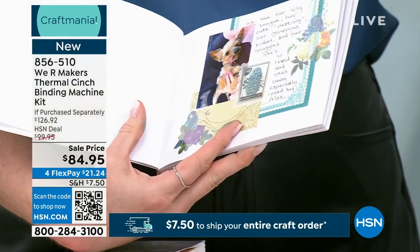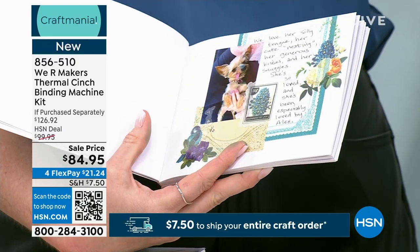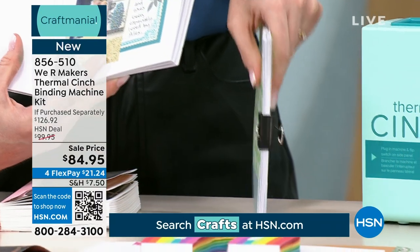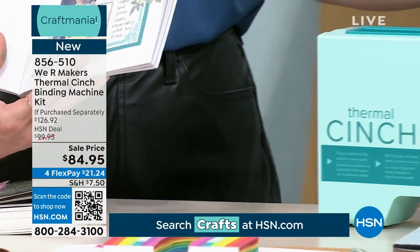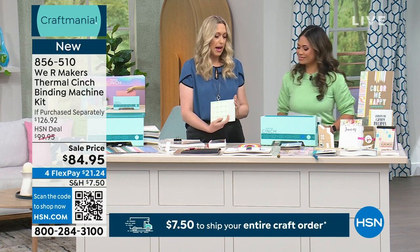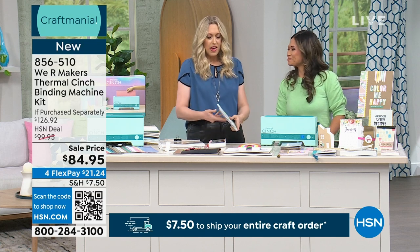Okay, do you hear that beep? That tells me that it's done. So what you're gonna do is pull this out. You're gonna tamp it down. We're just gonna do that a little bit. That gets the pages down into the glue. And then you're gonna set it back here and let it cool. Wait until the spine is totally cool, and then you're set to go.